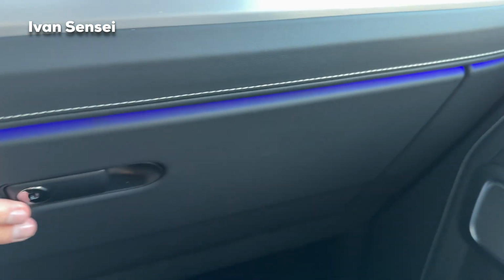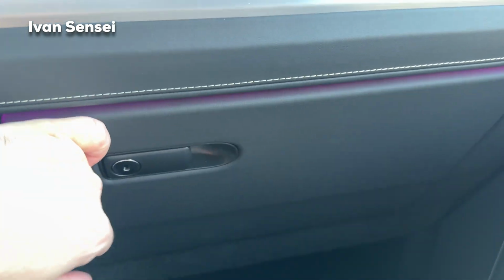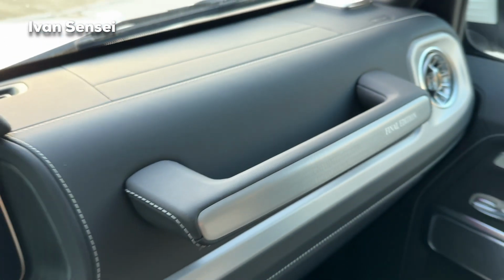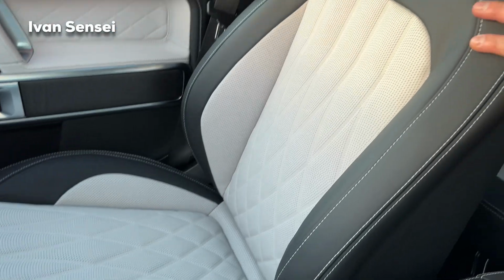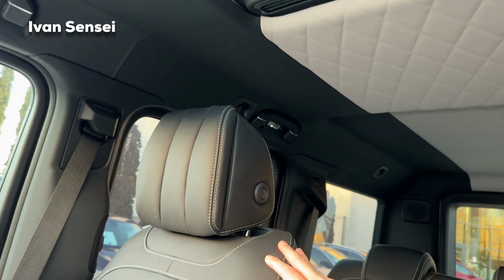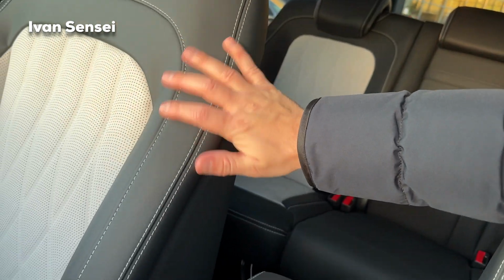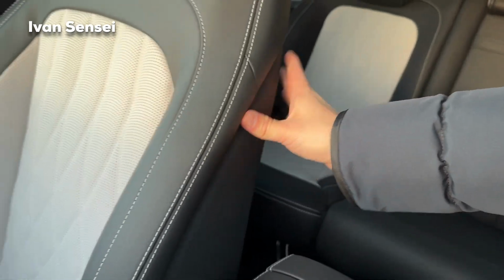Also the glove compartment is in leather. Wow. If you open it you have storage space here, and really stunning, fully wrapped in the leather quality for a longer period of time. So that is something what I truly like, this fully wrapped leather interior. Let me know your thoughts in the comment section down below.